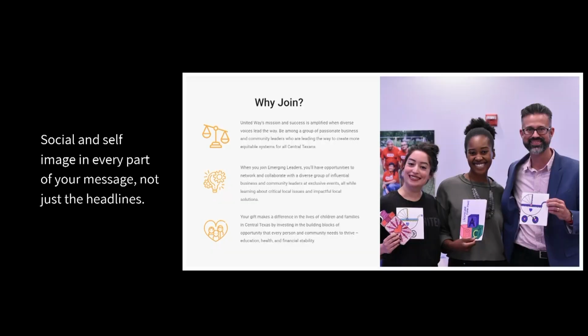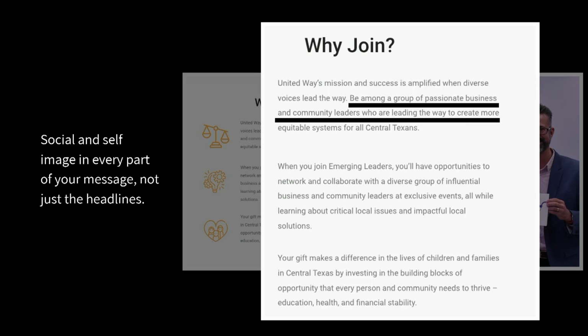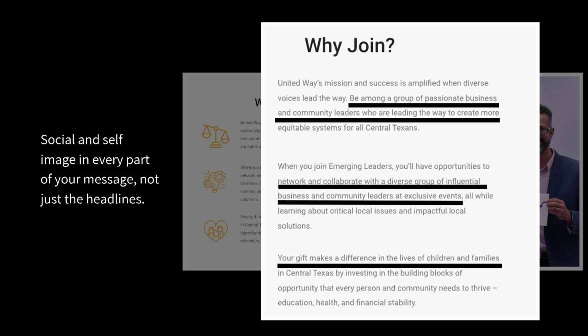So, social and self-image should be included in every part of your message and not just your headlines. Over here on this website, they're saying, be among a group of passionate business and community leaders who are leading the way to create more. Network and collaborate with diverse groups of influential businesses and community leaders. Or, your gift makes a difference in the lives of children and families. How many of us are actually using this type of copy and messaging in everything that we do? Most of us stick to the headline or an ad, but this should be incorporated in everything.